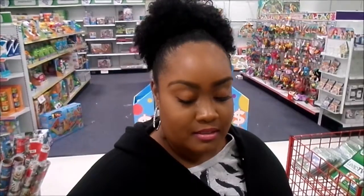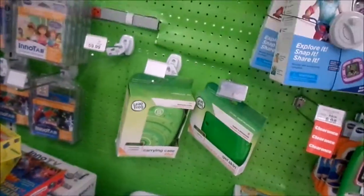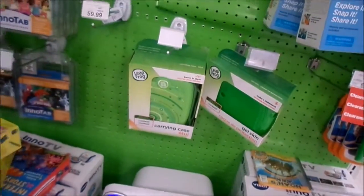So guys, we're in Toys R Us, Christmas shopping for baby, and we're trying to get to the Paw Patrol section because we all know he loves Paw Patrol. They do have some games for the LeapPad. Is that a case? Will that fit here? I think so. The traveling style case, yeah. Look at this little carrying case for his tablet.